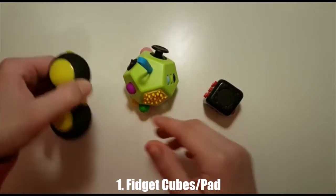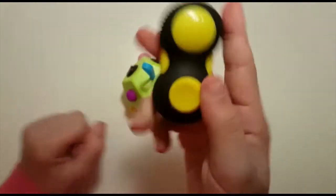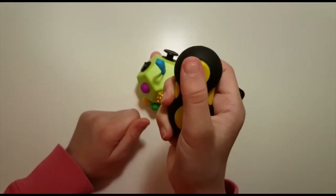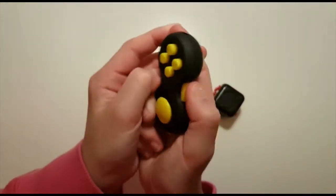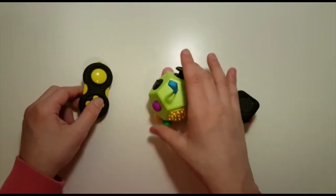Okay guys, so this is a fidget pad, and I like the way this goes in a circular way. You could do either side, and it's really nice and smooth. I like this button as well, and you could make it in the middle if you want to, like this. I like the way it's like a remote control, and these are nice little things you can move with buttons. Okay, so let's go on to this one.